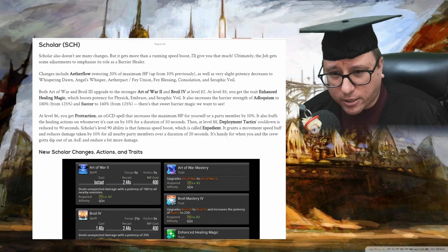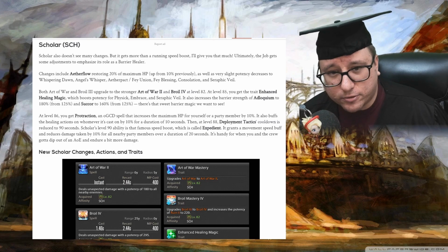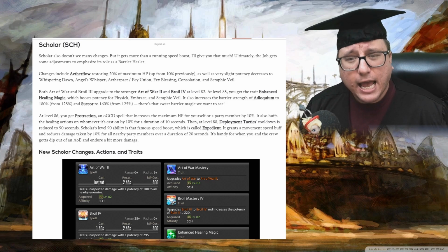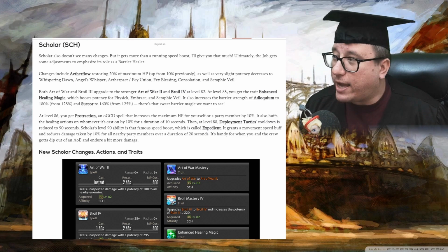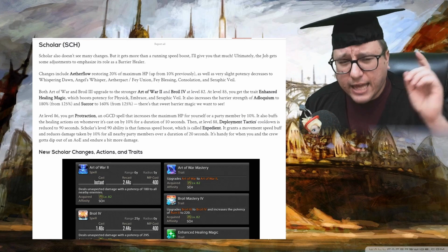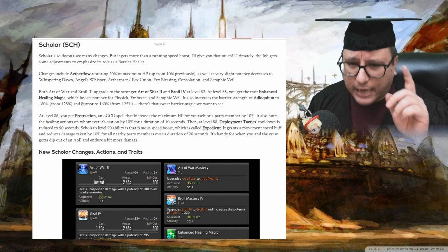Now, class, I hope you've been taking notes. At level 86, you get Protraction. Hopefully you brought your protractors. An off-GCD spell that increases the maximum HP for yourself or a party member by 10%. It also buffs the healing actions on whomever it's cast by 10% for a duration of 10 seconds. That means, Scholars, you can push your healers to greater academic heights. Then at level 88, we get Deployment Tactics. Cooldown is reduced to 90 seconds.